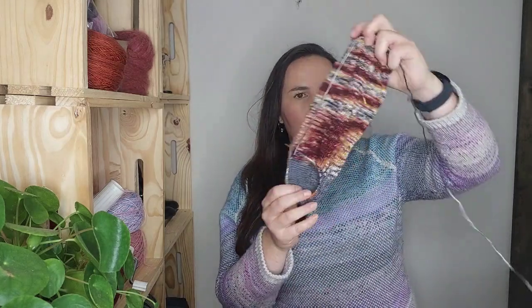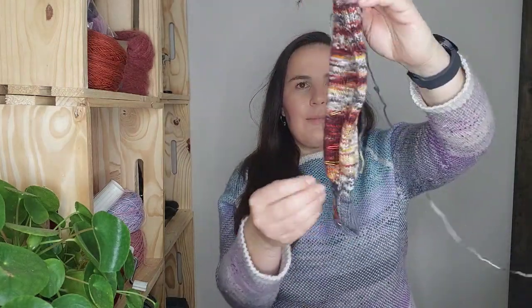Regarding WIPs, I have been preoccupied with other things, lots and lots of other things. So the two WIPs I'm going to show you, you've seen before, and there has not been a whole lot of progress on either one of them, but the plan is for the rest of this month to work on these two WIPs to get some progress, of which the first one is still my husband's socks.